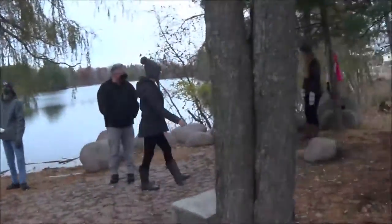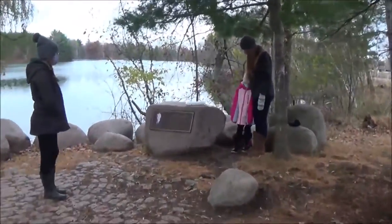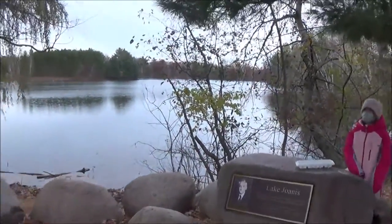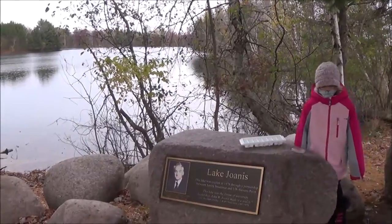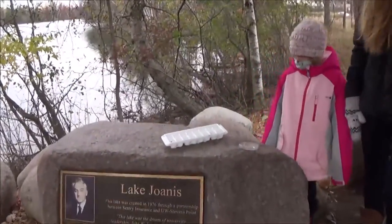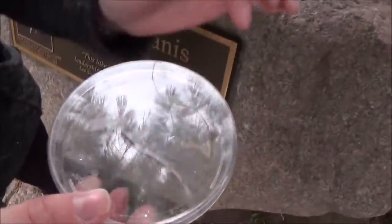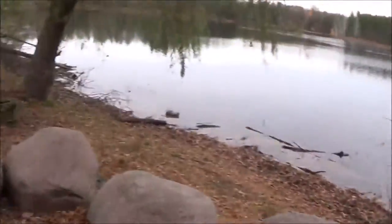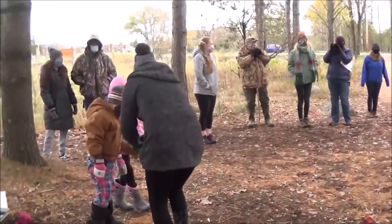What did you guys find? A back swimmer? And what else? Two snails. There's a lot of them, yeah. And you found a back swimmer? Is that one in here? That little guy, can you see that at home? Awesome. I'll come around with this back swimmer. They found one over there too, but this one's a live example. Right there, okay.